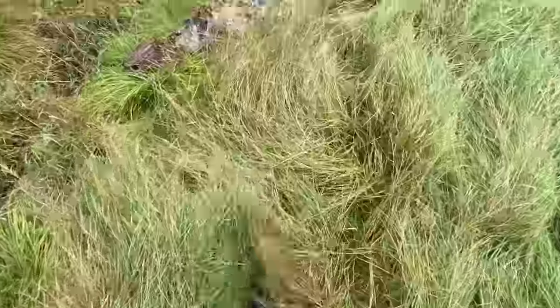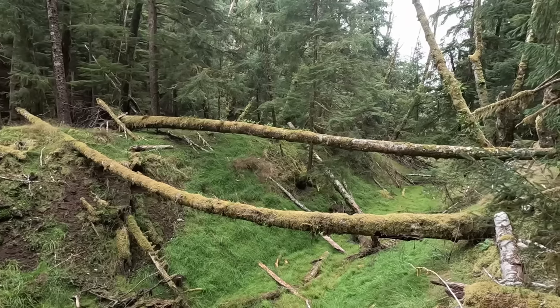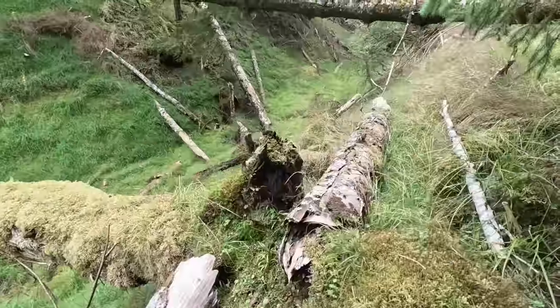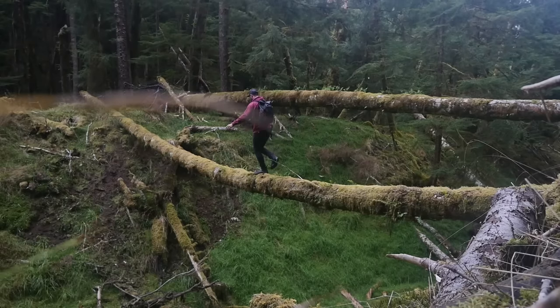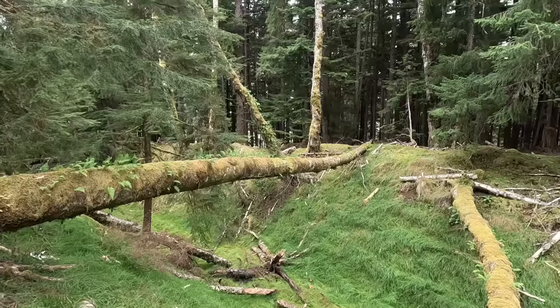Destination adventure challenge of the day. I offer any one of you $100 to walk across one of these logs right now. I'm going for it. This is totally awesome out here. That one's pretty high.